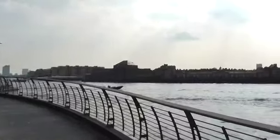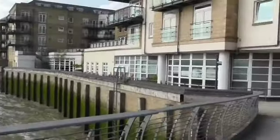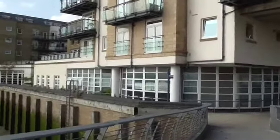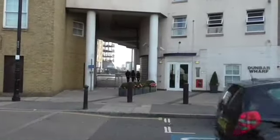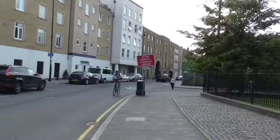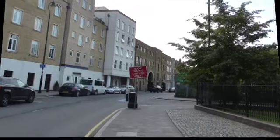Okay, I've just come from there. And all we do now is just continue straight in front, heading towards Narrow Street. So ignore the turn there on the left. So just continue straight in front. Okay, I've just come out from there, Dunbar Wharf. And as I said, we're going to turn left along Narrow Street and continue straight beside the Thames. So we just continue straight in front.